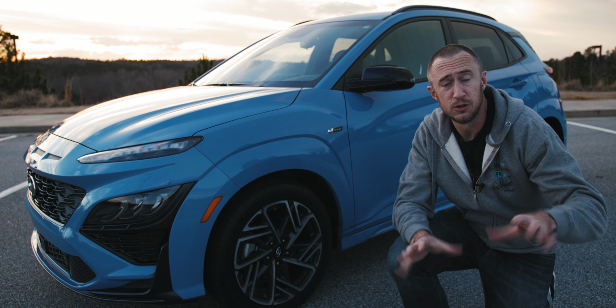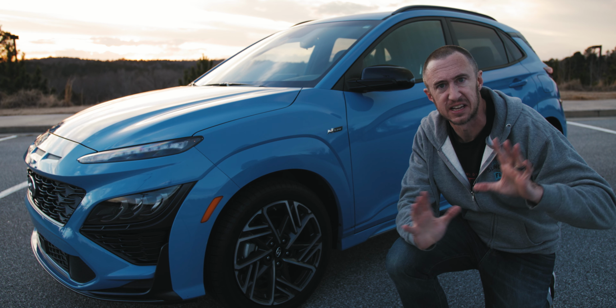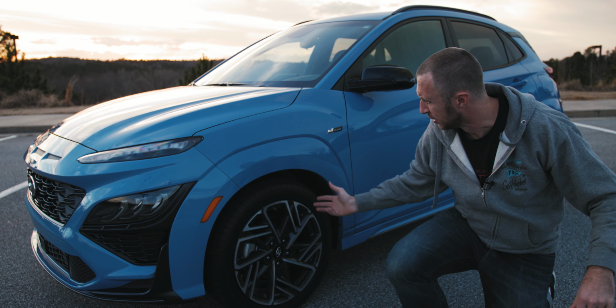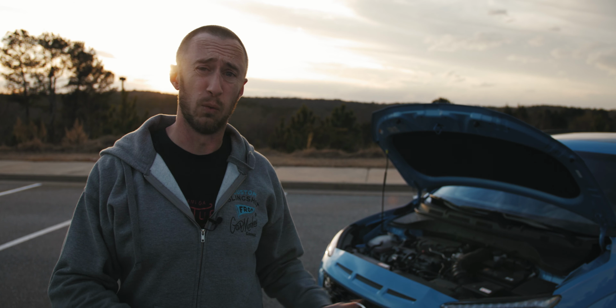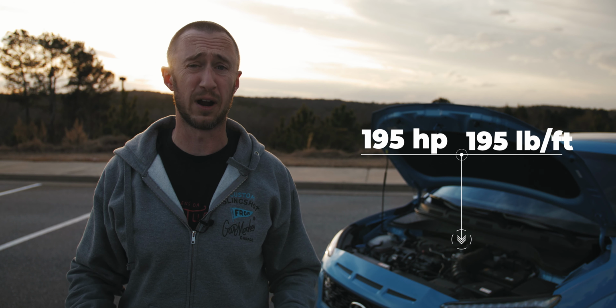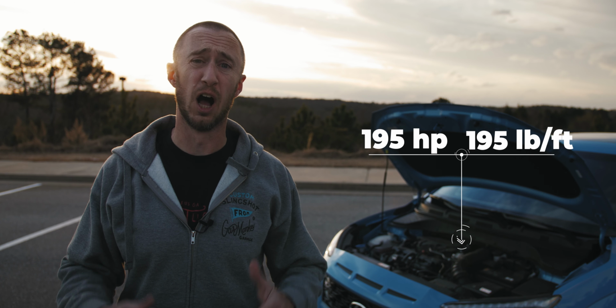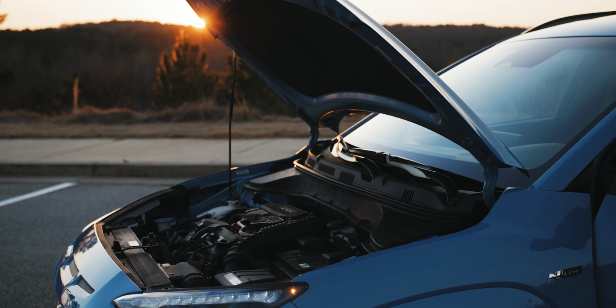But don't worry. You get these N-looking wheels, which are hiding nothing at all, wrapped in Goodyear tires that are good for driving. Don't worry about that. Power comes from a 1.6-liter turbocharged four-cylinder, making 195 horsepower and 195 pound-feet of torque. However, the Kona's over 7-second 0 to 60 time will make you wonder where some of those horses stampeded off to.